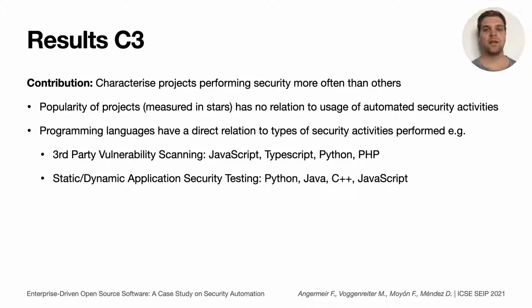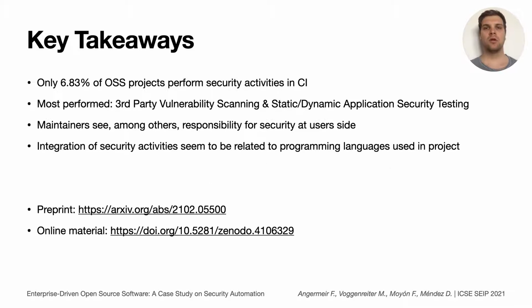And that makes sense, since all these languages heavily depend on third-party code integration. When we look at static and dynamic application security testing, we find Python, Java, C++, and TypeScript to be the main programming languages. One explanation for that is that these languages are widely used, and thus there are also tools available to test them. So, what are the key takeaways?